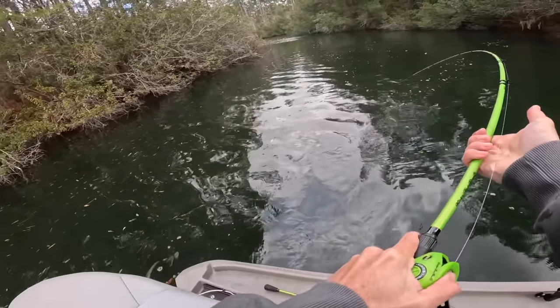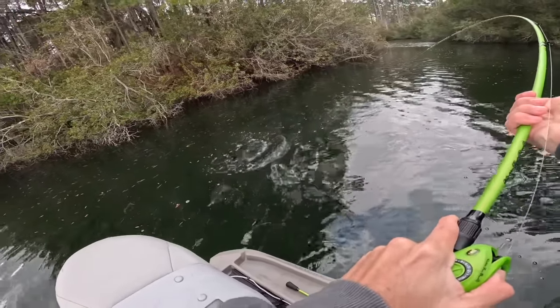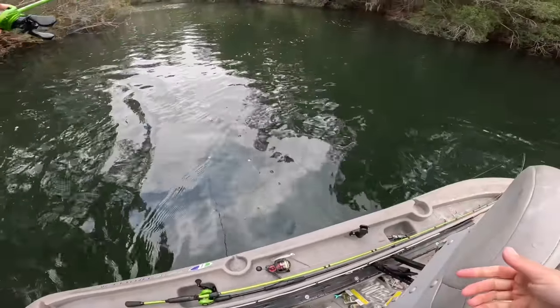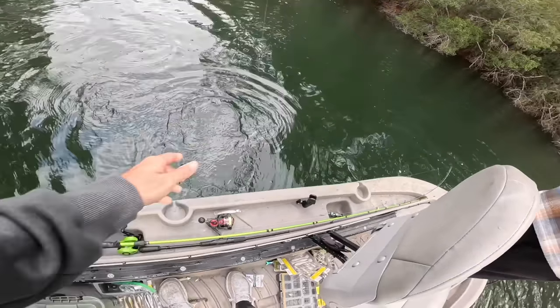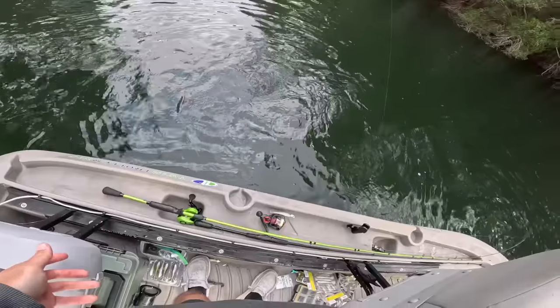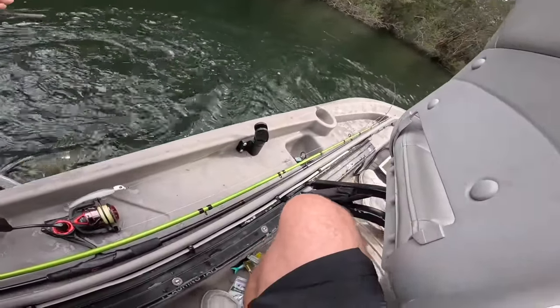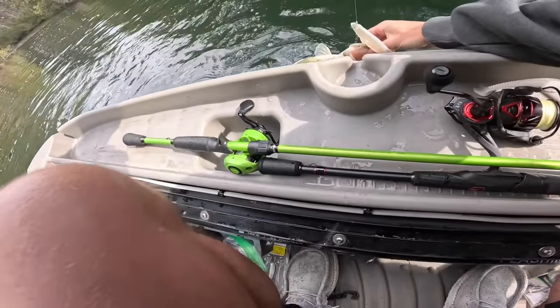I mean, come on, man. Come on, double up with me. God, I just can't believe that they're all big. Like, it's unreal. She's really trying to get me messed up on you. Let me just get you off the hook, baby. She is pulling. She's angry with me. That's another 3.5 pounder.